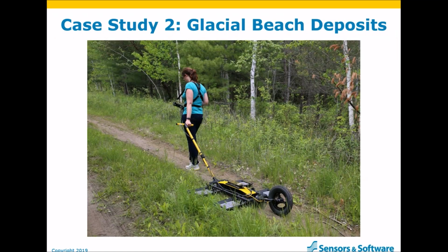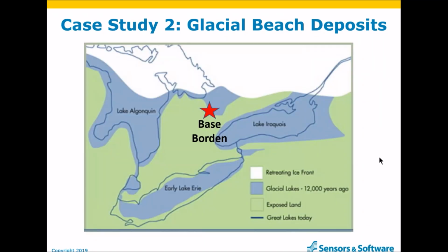All right, let's go to case study 2, which was collected at a site with glacial beach deposits. Here you can see the location of the survey. It's on the shoreline of glacial Lake Algonquin, which is the predecessor of modern-day Lake Huron. This is where we conduct our annual 3-day GPR course. It's an hour north of our office, and we go there because the soils are sandy, very favorable for GPR, and a great place to learn about GPR.